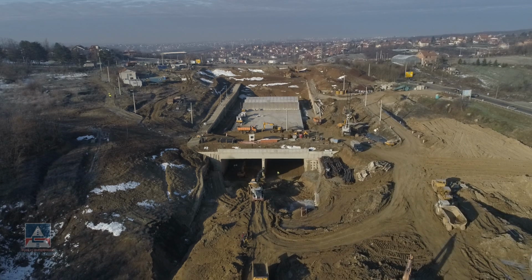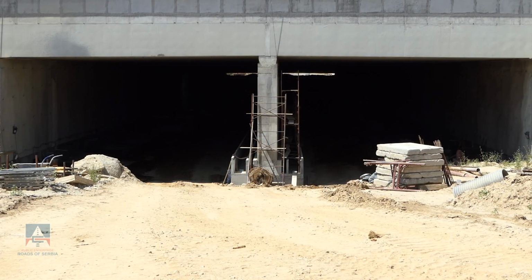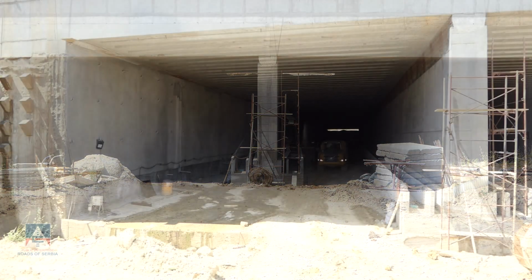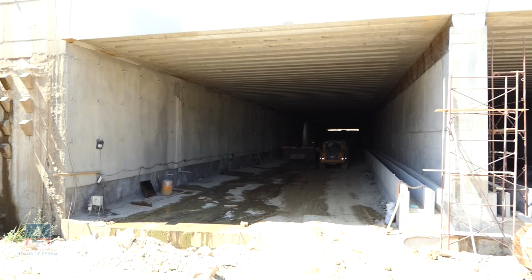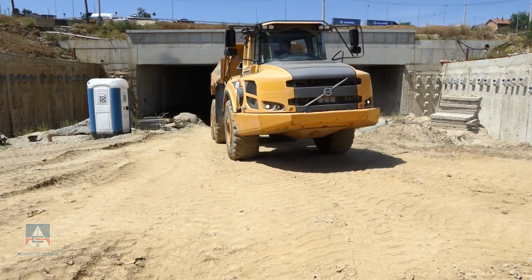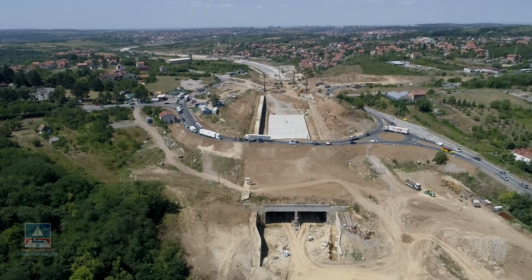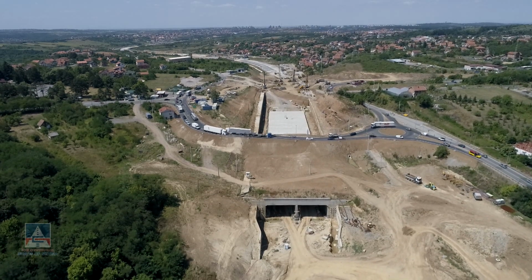The tunnel consists of two parallel and connected tunnel tubes at the distance of 4 meters between the adjacent lanes. The length of one tunnel tube is 360 meters. Considering the tunnel route was intersecting with the existing Avala road and the ring road, these roads have been interrupted by constructing the tunnel Beli Potok.